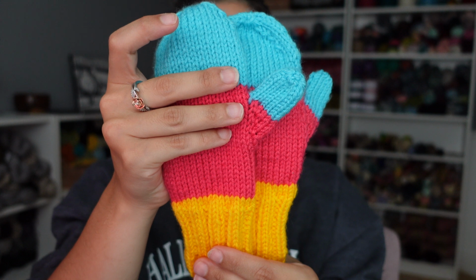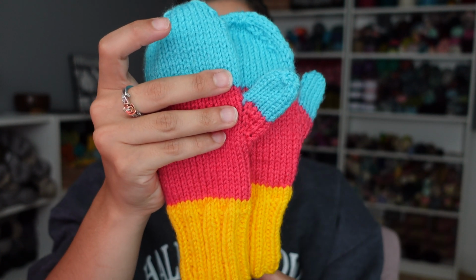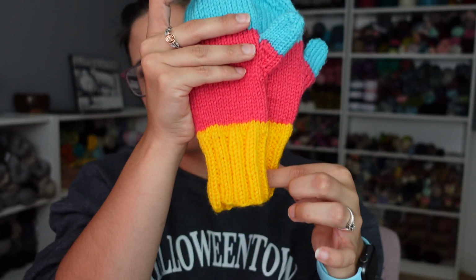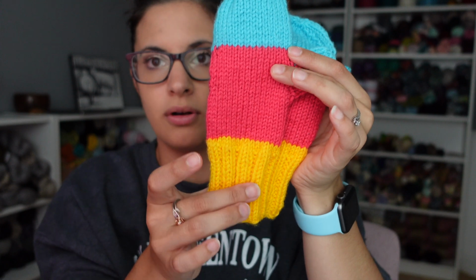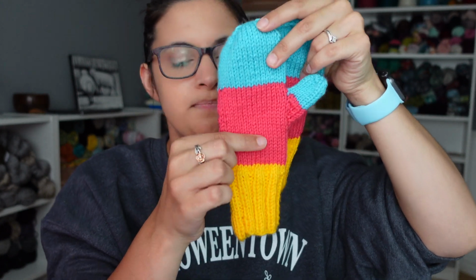Absolutely love it. I knit these on a US 5, did a 2x2 rib with a nice long little arm. I like, especially for children and myself really, to have as long of an arm as I possibly can because it'll go into their jackets and it's not always going to fall off. So I wanted this to be kind of extra long.